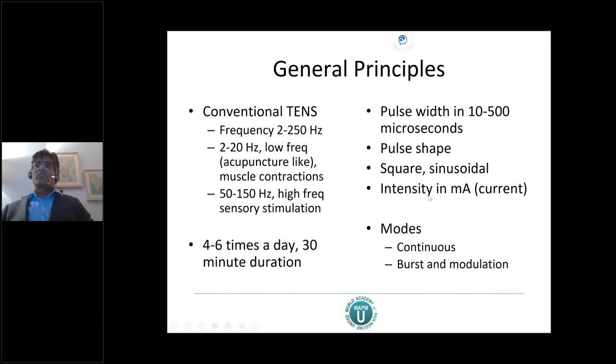The intensity is the most common thing that most patients will change in a TENS unit, usually in milliamperes, and this can be increased for patients to feel their sensation. There are some modifications or modes that a patient may choose from. The most common one is having a continuous pulse, a pulse train, that's in the frequency that you choose. There is some high level of accommodation over time in this usage.